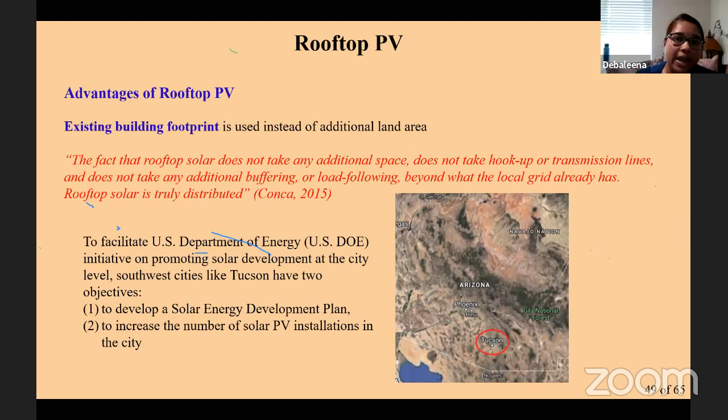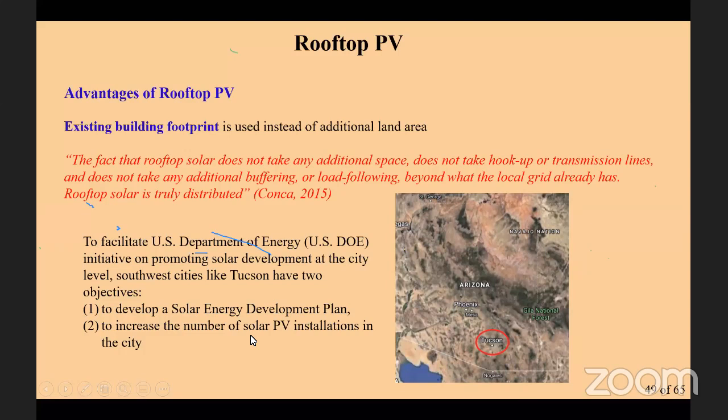Now, the US Department of Energy has an initiative on solar PV development in some of the southwestern US cities. Tucson, as I mentioned before, is the southernmost city, very close to the Mexico border, and this is where Phoenix is. It's nearly 2 to 2.5 hours of driving from Phoenix to Tucson, roughly. And it is very hot. It has a lot of solar potential, a solar energy development plan, and a goal to increase the number of solar PV installations in the city.